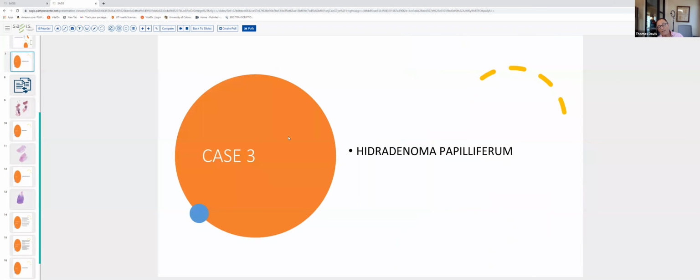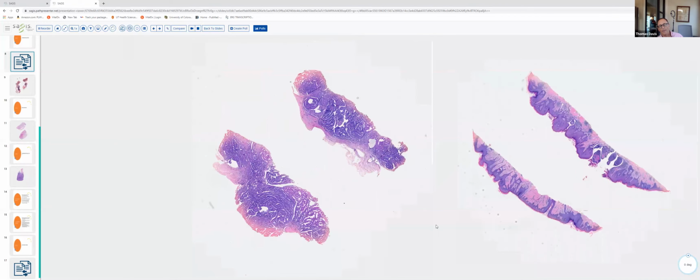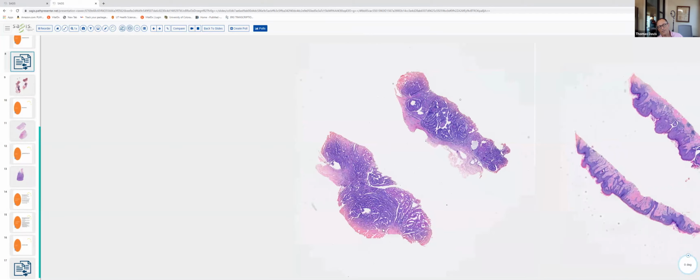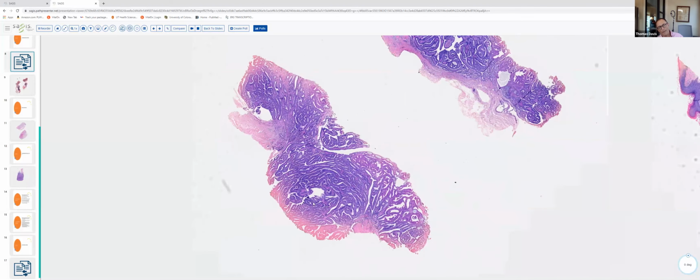Okay, case number 3, the correct diagnosis is Hidradenoma papilliferum. And again, I've got 2 slides on this particular screen. So let's go ahead and focus on the tissue on the left, because those are the sections that you had. And there clearly was a partially sampled epithelial tumor. It's extending to the edges here. And this was a dermal-based tumor.